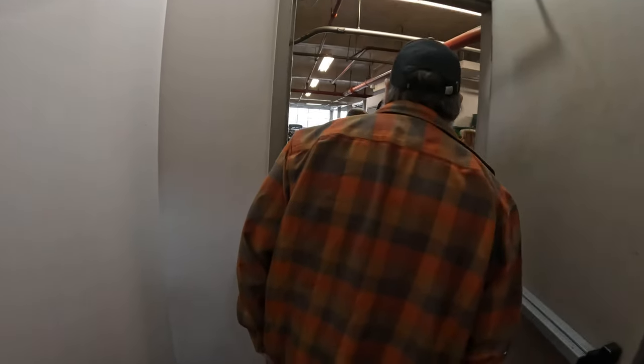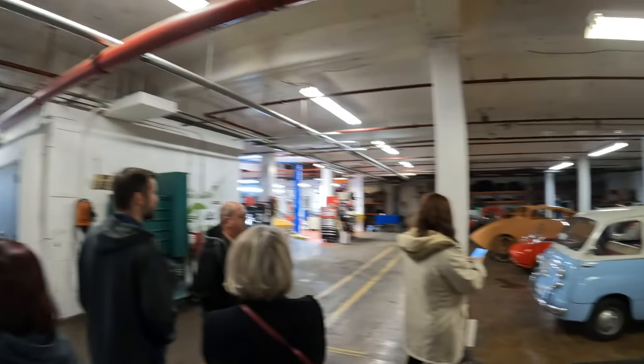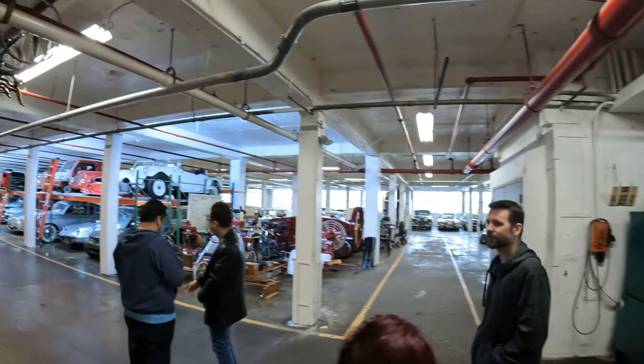All right, you guys, today we're at Lane Motor Museum outside of Nashville. We're gonna go check out the vault here. It's the basement. They have 512 cars total and only like 130 on display. So the rest are gonna be in the basement. Let's get into this. Let's check this out.